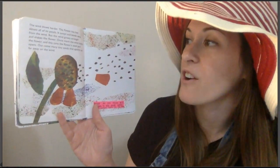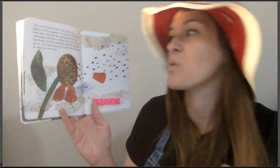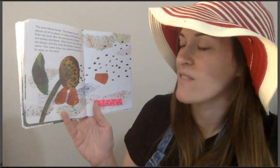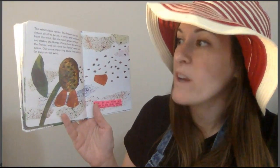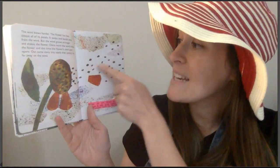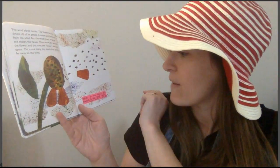The wind blows harder. The flower has lost almost all of its petals. It sways and bends from the wind, but the wind grows stronger and shakes the flower. Once more, the wind shakes the flower, and this time, the flower's seed pod comes open. Out come many tiny seeds that quickly sail far away into the wind.